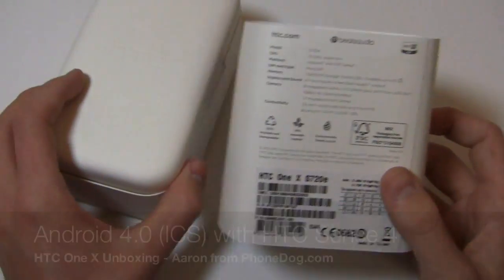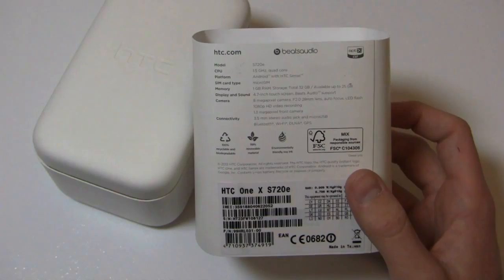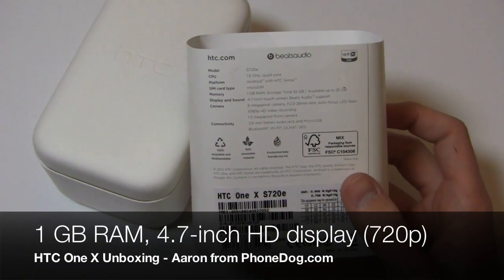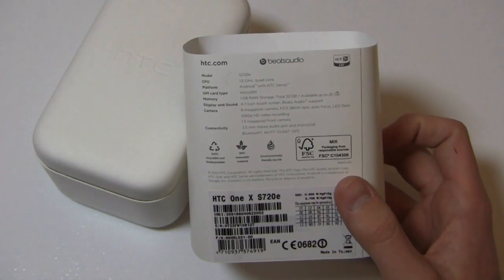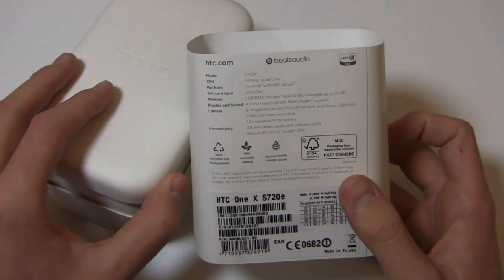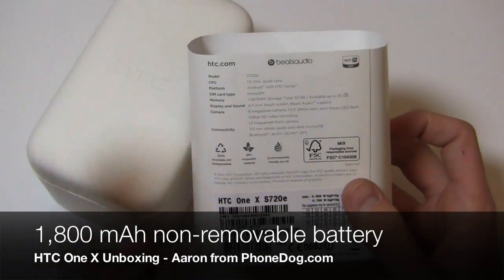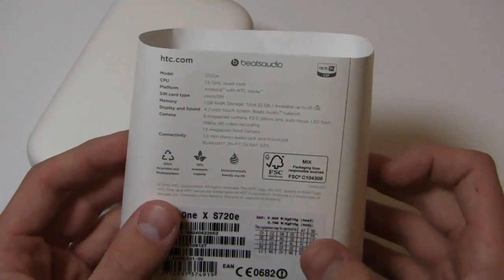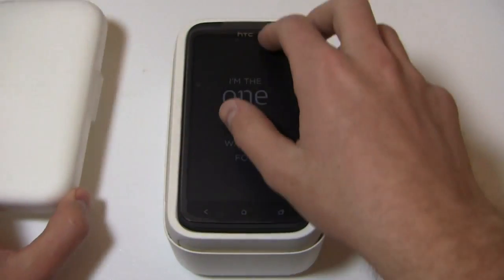So Android 4.0 out of the box, HTC Sense 4 here. We saw a lot of this at Mobile World Congress. It's a micro SIM card device, with 1 gigabyte of RAM, 32 gigabytes of storage space available, a 4.7-inch 720p HD display with Beats audio support, an 8 megapixel camera with 1080p HD video recording, and a 1.3 megapixel front-facing camera. The only downside is there's no micro SD card slot for expansion.